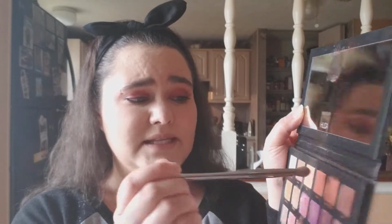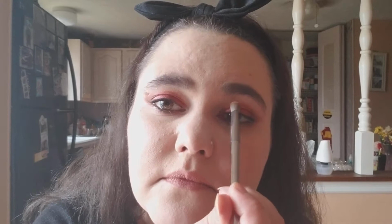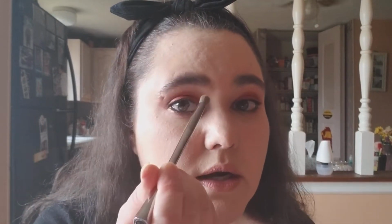This is one of the best blending brushes ever. In fact, let me grab my Huda. I'm hoping that you guys can see. I know this is natural light. It isn't the best. I apologize. I'm going to dip into Eden here. I just want to sort of demo this for you guys. If you can see, it fits in the crease so nice. I mean, it is a dream. They are so soft. I still have some color on this. I did use this one already.